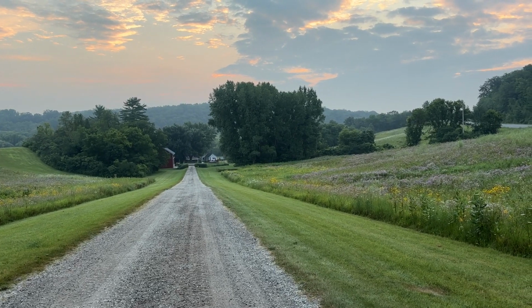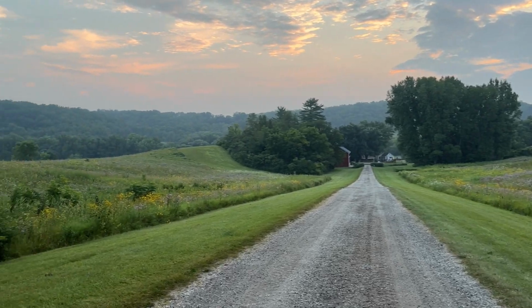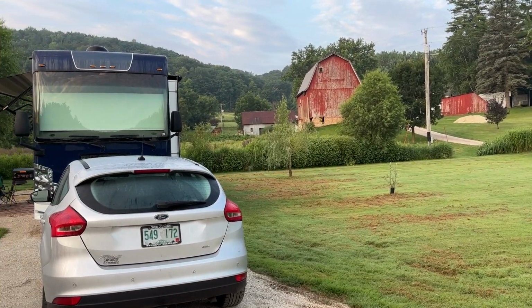This is the entrance to Maple Springs Campground. It's very pretty with all the wildflowers. Again, we have a nice corner site. I picked a lot of those.